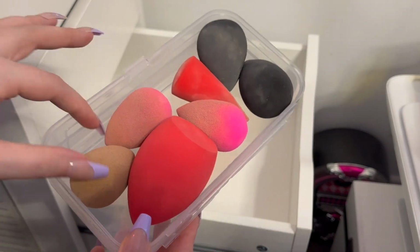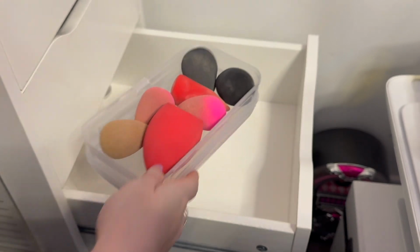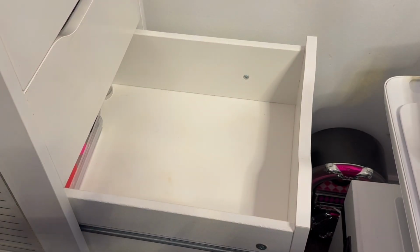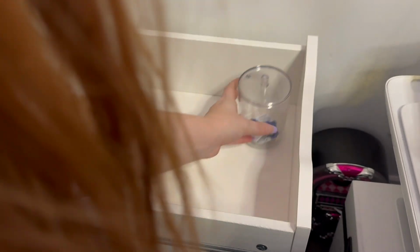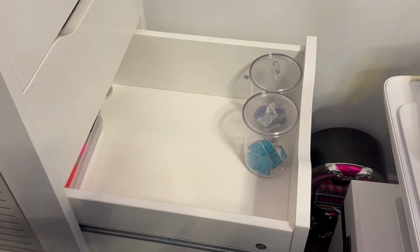Here is my little caddy of dirty sponges that need to be washed, so I can just throw them in here. And that goes in the very back. And then let's do these little containers that I got from the dollar store. So I have my left eye contact, I have my right eye contact because they are different.